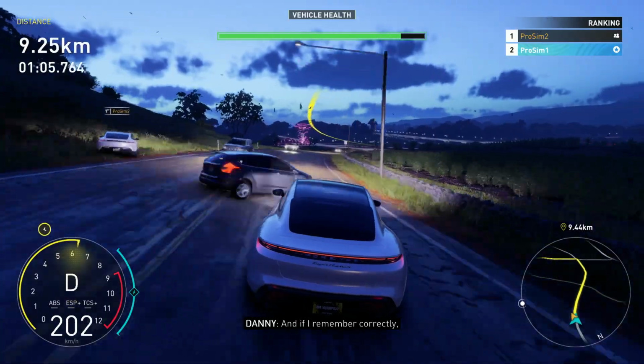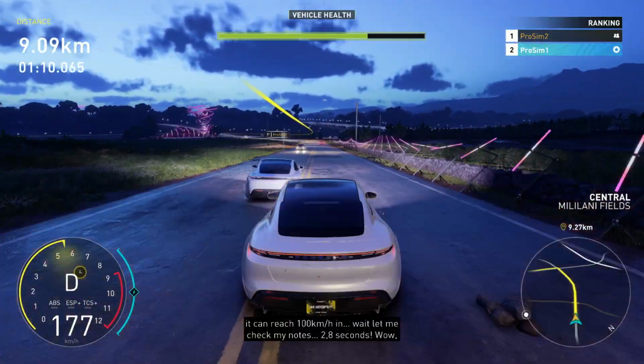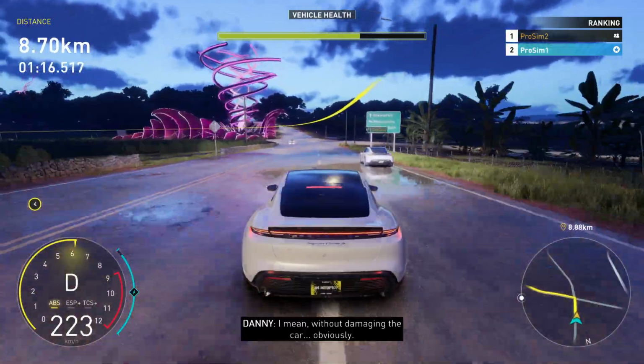And if I remember correctly, it can reach 100 kilometers per hour in, wait, let me check my notes, 2.8 seconds! Wow, you think you could try that? I mean, without damaging the car, obviously.